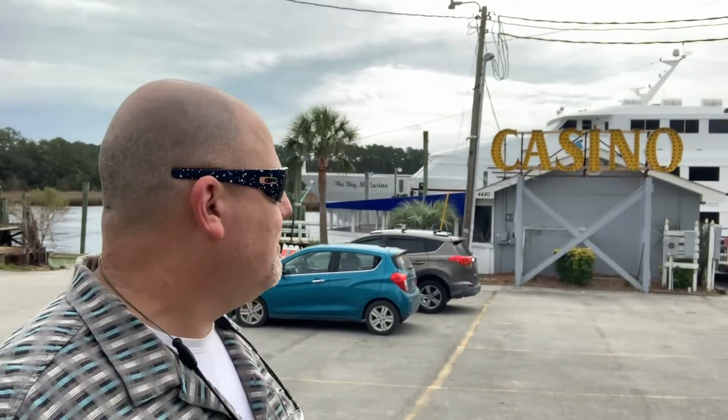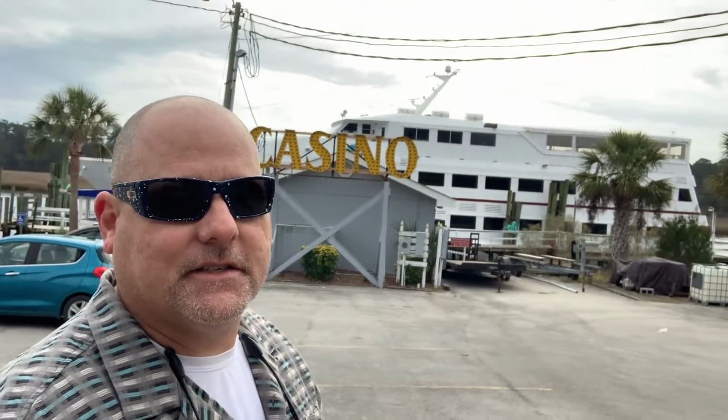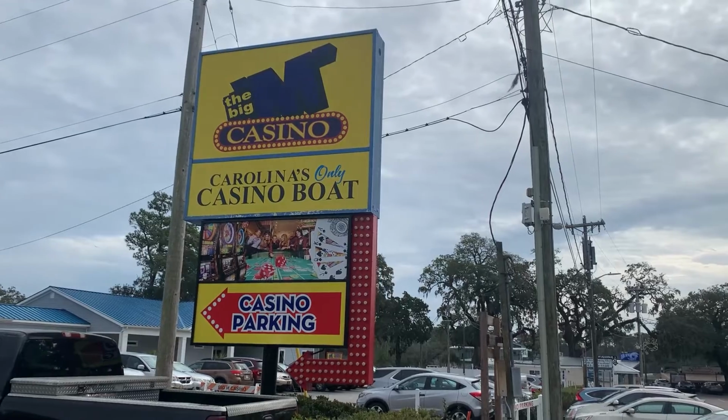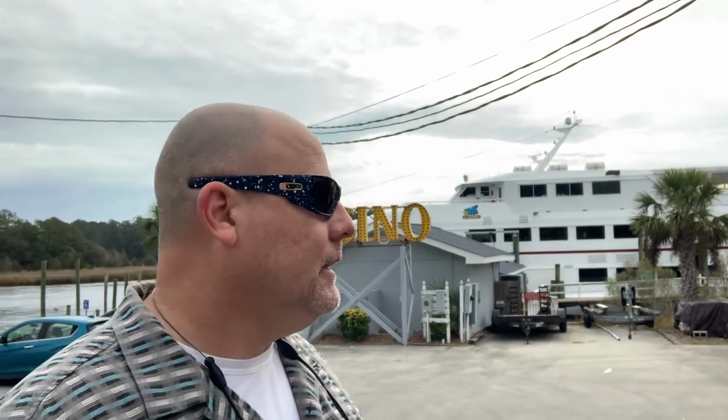Casino boats. Right behind me you will see the big sign that says casino. It's the Big M Casino Boat. Now they have two boats up here, and what they do is they go out into international waters and put the anchor out so they can gamble legally, because that type of gambling, Vegas style gambling, is not normally legal in South Carolina, hence why they go out to international waters. But they go out twice a day. There's two boats. There used to be two different companies, but Big M bought both of them out. So there's two Big M casino boats.